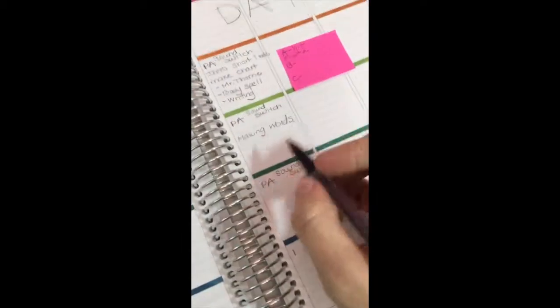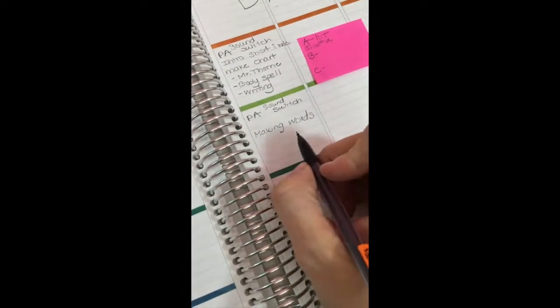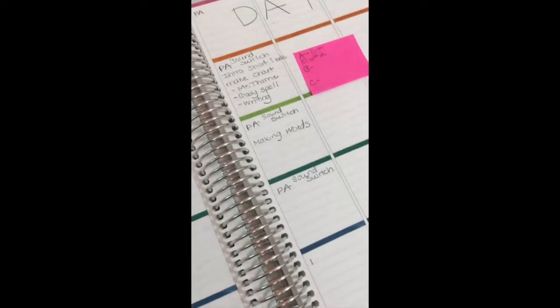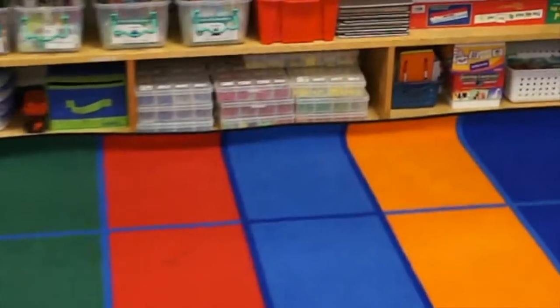Okay. So Wednesday was making words, and that's what we'll do with the magnetic letters. Or not magnetic, my letters are foam. And I'll try to insert, I think I still have that clip. Let me insert that clip here. These are my letters.